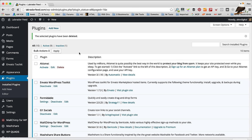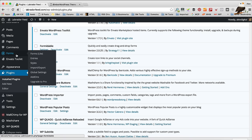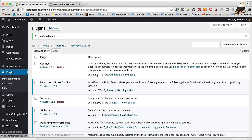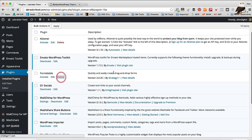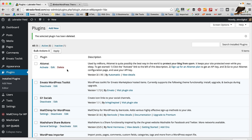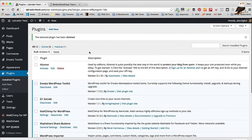What is this, forms? Let's see here. Okay, so those forms are by Formidable. Again, a plugin that I'm not too sure we're going to need right now, so I'm just going to deactivate and delete it. If we need a form plugin later, I've got some great ones that I would recommend, and we'll come back to that later. So we're all clean, we're ready to go.